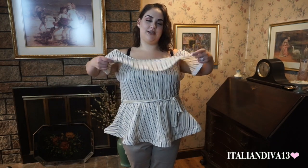So I got this one, and I love that it ties at the waist because it kind of cinches you in and makes you look like you have a little bit of a smaller waist. So I think this style is just kind of throwing me off. I feel like it doesn't have any softness to it, if you know what I mean. I feel like there's no softness. This is just the shape of it.